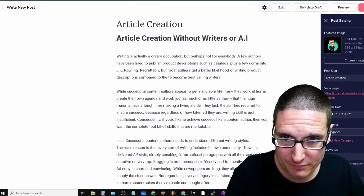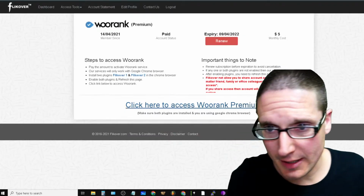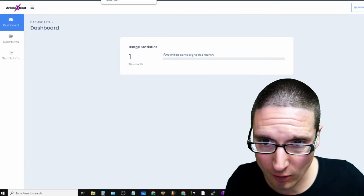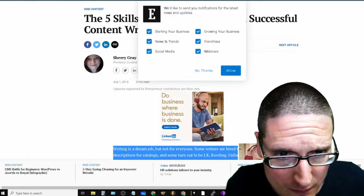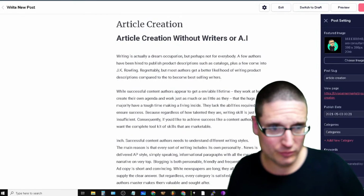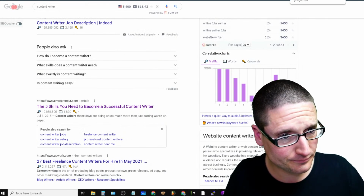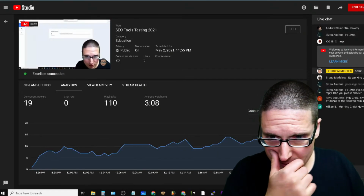So we've tried out all of these tools now. Spyfu. We've tried out WooRank, which I was not able to get to work. I tried out ArticleXtract, Spyfu, yep. This one we ripped. Zyro, we tried out GrooveFunnels, which I don't like that much, but that's neither here nor there. You guys have any questions about anything?